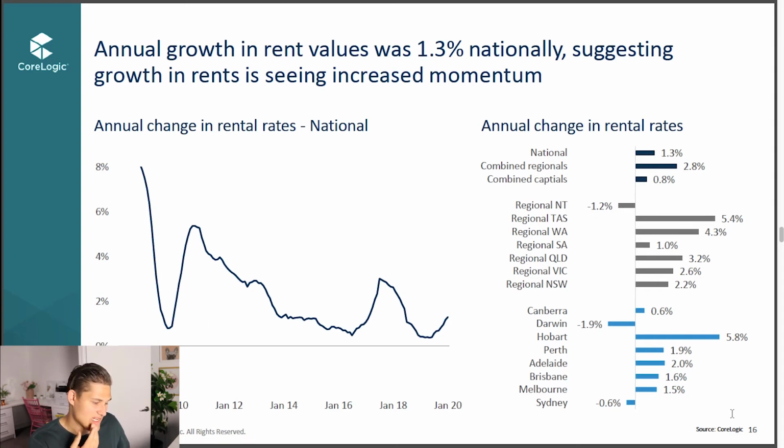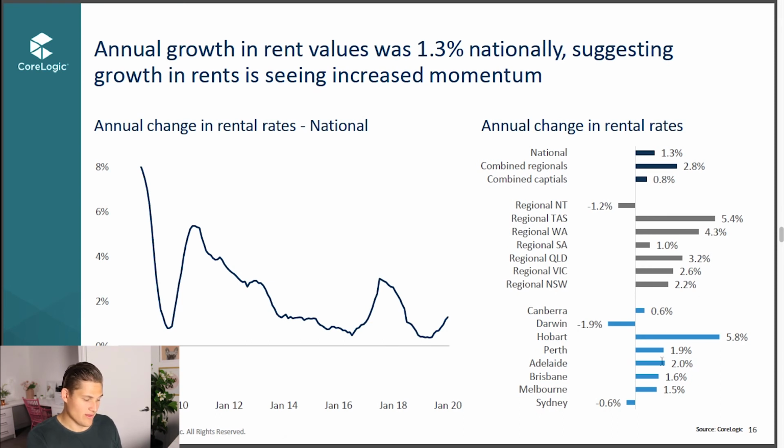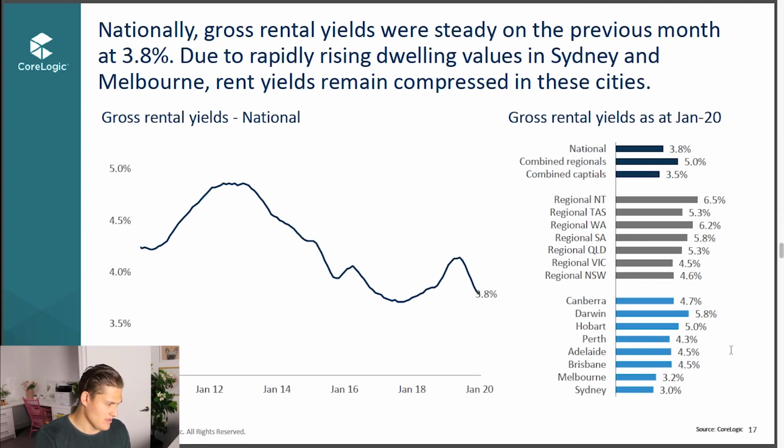That's national though. So as you can see in the stronger market of Sydney, it's down 0.6%, which could mean that Sydney is rising at a faster rate than rents are. But obviously the rest of the states, apart from Darwin, are seeing big increases. So the biggest driver is Hobart, and let's go back to Hobart. It's 3.4 for the quarter, 5% for the year. So that's even quite strong. With strong rental rates. So obviously rental rates and prices in Hobart are going pretty significantly.